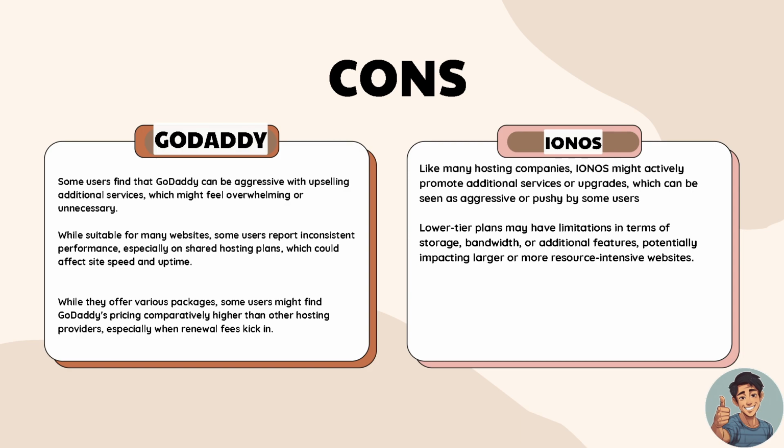In terms of Ionos, like many hosting companies, Ionos might actively promote additional services or upgrades, which can be seen as aggressive or pushy by some users. And also, lower tier plans may have limitations in terms of storage, bandwidth, or additional features, potentially impacting larger or more resource-intensive websites, right?